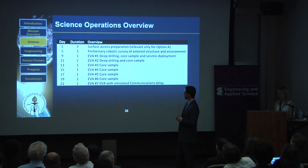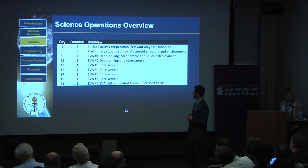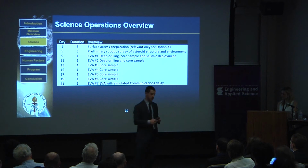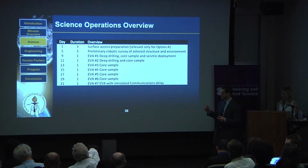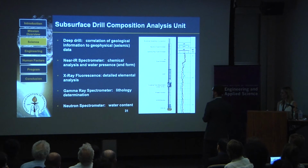After we're able to do that, we're going to continue with four more EVAs that are going to be required to get the majority of our core samples back. And then the final one is going to be the simulated communications delay, which is hopefully intended to represent this independent thinking and the idea that we need to address this if we're ever going to go on longer term missions. Next slide, please. So here's a quick schematic of our subsurface drill composition analysis unit.